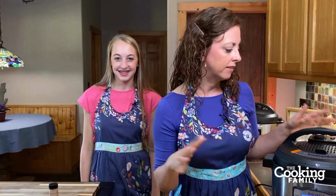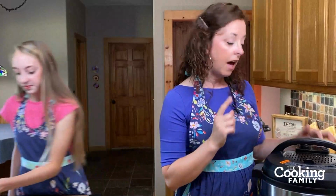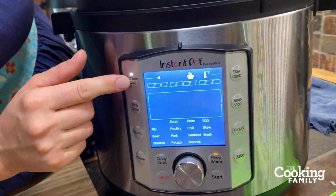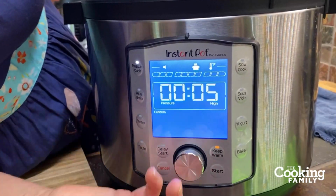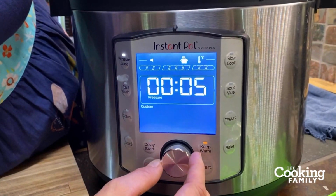In my mind as I'm starting everything, so I make sure everything's right. Okay, so liquid, lid. Now valve, I'm going to make sure the valve is set to sealing. And then program, the program I want to choose, I'm going to press pressure cook. And I'm going to press custom. So that's like the manual setting or just pressure cook on whichever model you have. And we're going to adjust the time.